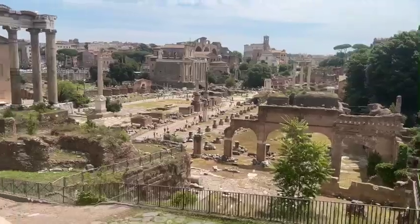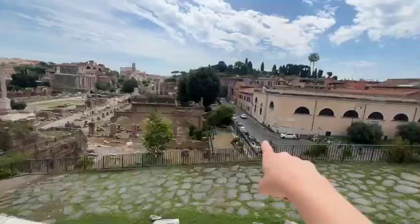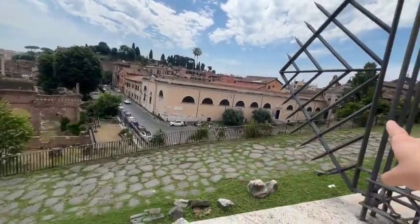Stopping at the Roman Forum, which is one of our favorite places here in Rome to see. It's just so incredible how much of the history is still preserved. It is a little hard to get to this view if you don't know where you're going, but if you're right here, you're able to go up and around and come up to this beautiful view on top. You do have to pay to actually go into the Roman Forum, so this is a nice way to view it all for free.